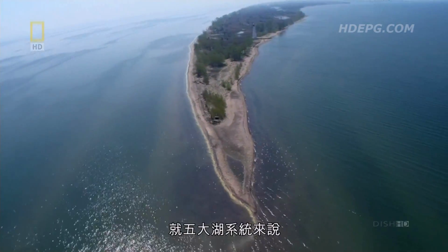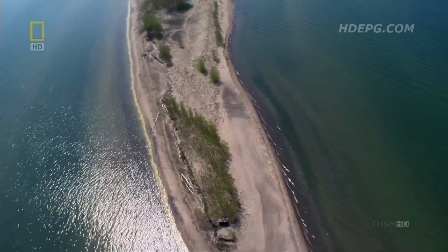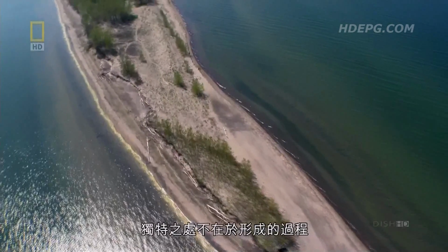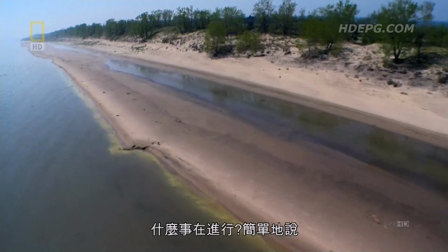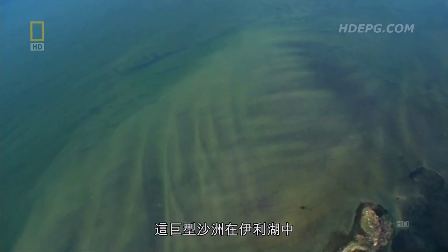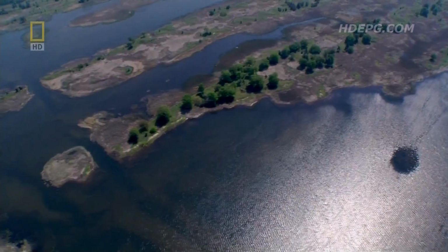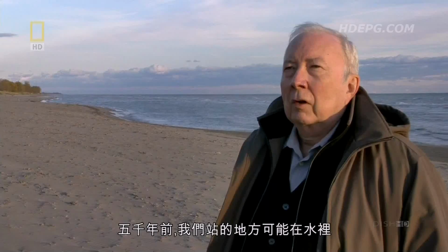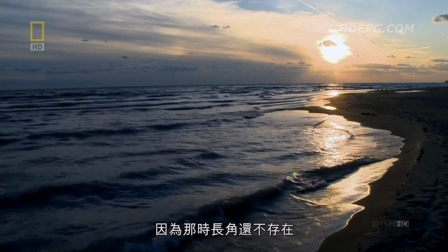In terms of the Great Lakes system, Long Point is almost unique. It's not unique in the processes that formed it. It's unique in its size and the scale of what's going on. What's going on? Simply put, this colossal sand feature is being created in Lake Erie at a geologically high rate of speed. About 5,000 years ago, we probably would be standing in water because Long Point did not exist at that time.